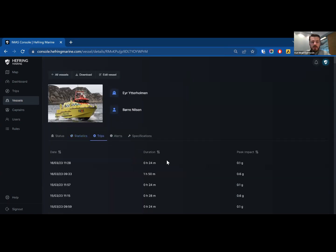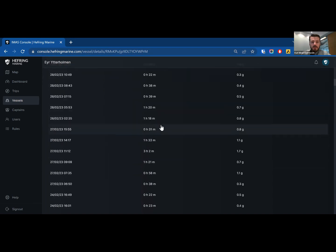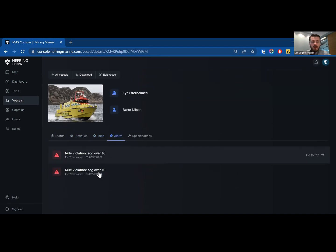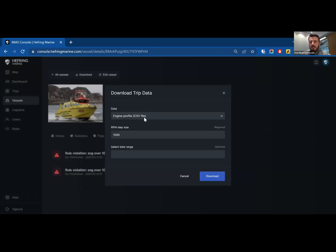Every trip for this boat is logged. So every trip that it's ever done is logged automatically in here. Any alerts that have come up in this vessel, I'll show you alerts a little bit better a little bit later. But if any alerts come up, being engine alerts or anything else, any alert that you've created, they'll pop up here. And then you have the specifications and you can download a specific trip or the raw data for this or a specific report in a CSV. So for example, RPM step sizes, I want to see RPM step sizes in steps of 500. And I can download that and I have that analysis.